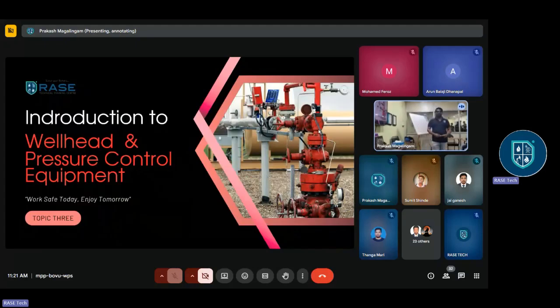Then, introduction to wellhead and the pressure control equipment. This is my topic. This is what I have been doing for the last 27 years. Presently, I am in Oman as a wellhead completion engineer with a government client in Oman. So I am controlling different contractors in Oman like Delta Qatar, Cameron USA and Halliburton USA. These companies are under us.